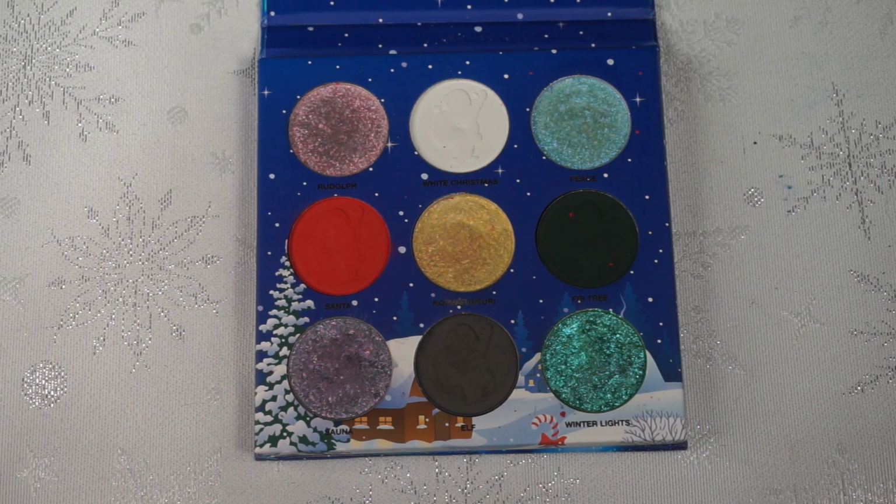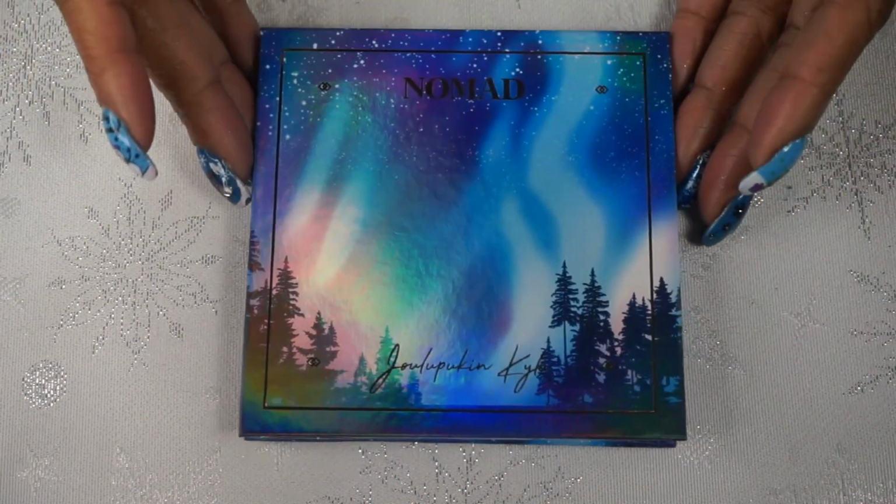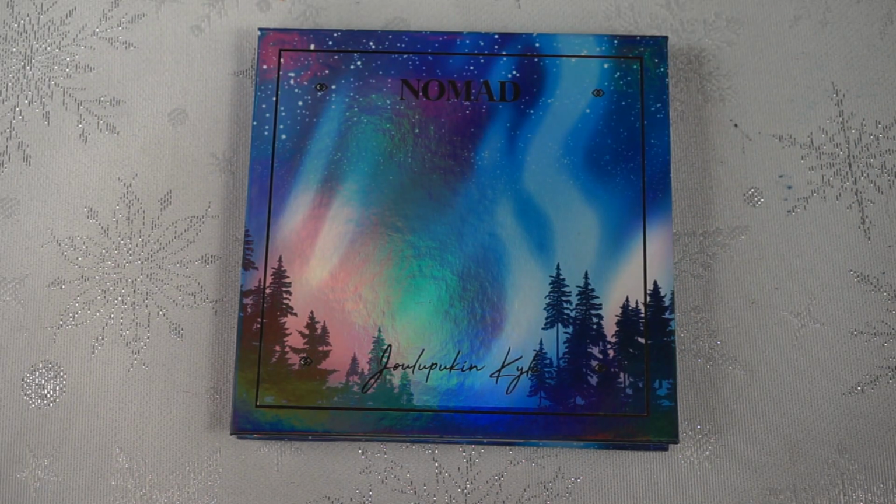Again, the mattes are beautiful. If I can get the rest of them to work, this would be absolutely fabulous. But this was just a mention for the Nomad Santa's Village.